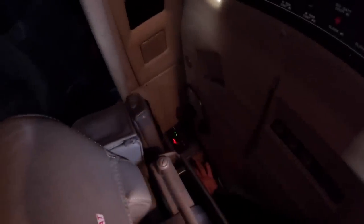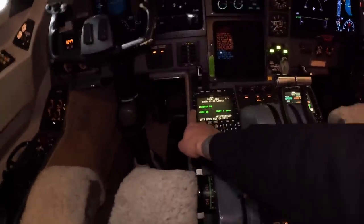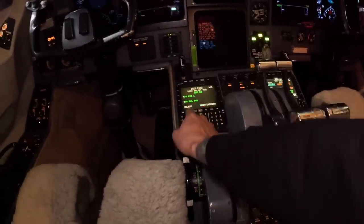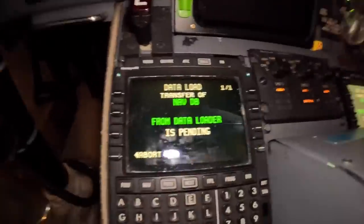power this guy on. I don't know if you guys can see down there. Here, I'll get you in close. Try to get the light. We're gonna come back over here. We're gonna go clear that nav database. Wait for this thing to initialize. Oh, from loader to all FMSs, yes. And there we go. Clear that message. And she'll start going.